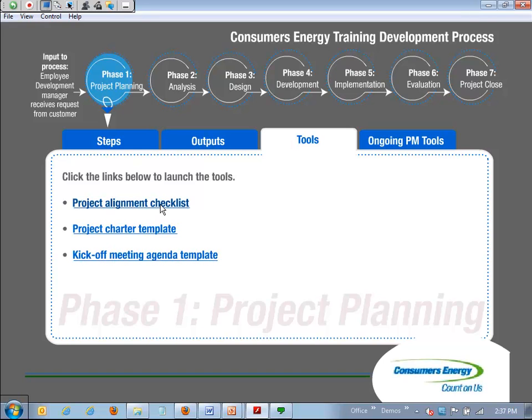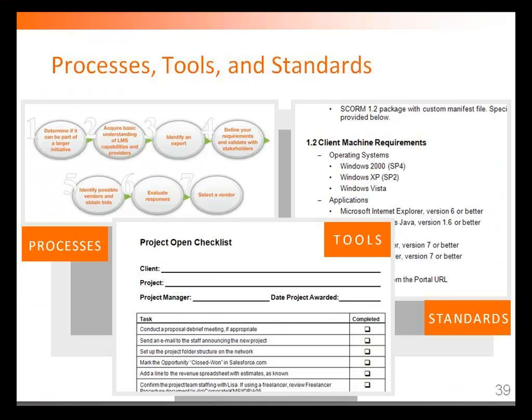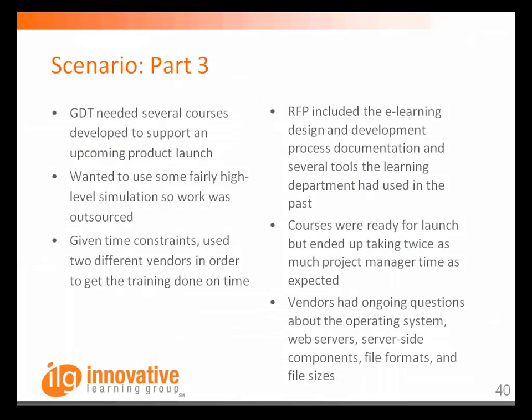So let's go on and do part 3 of our scenario with Global Data Technologies, and then we'll have a polling question to ask you what went wrong at GDT. So here's our scenario. GDT needed several courses developed to support an upcoming product launch. Given that they wanted to use some fairly high-level simulation, they decided they'd better outsource the work. And given the time constraints, they decided to use 2 different vendors in order to get the training done on time.